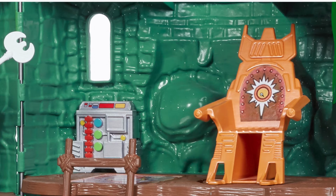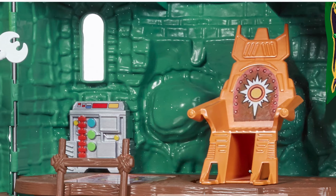Oh my gosh, this is so retro. I swear, this is the exact same throne. I wager this is actually the real throne. It looks great. It really does harken back to the original throne on the playset. It still has the trapdoor gimmick. Apparently, that looks amazing. I am very excited about that.